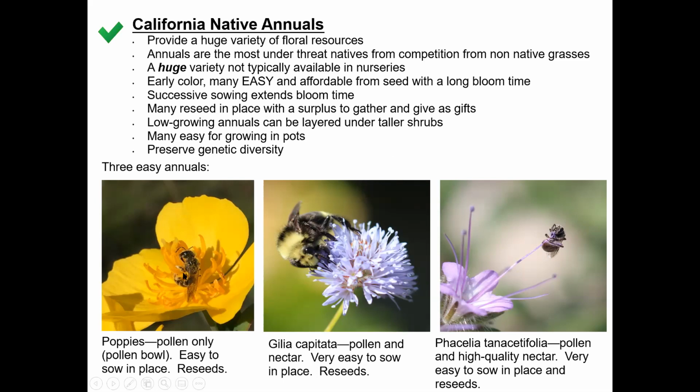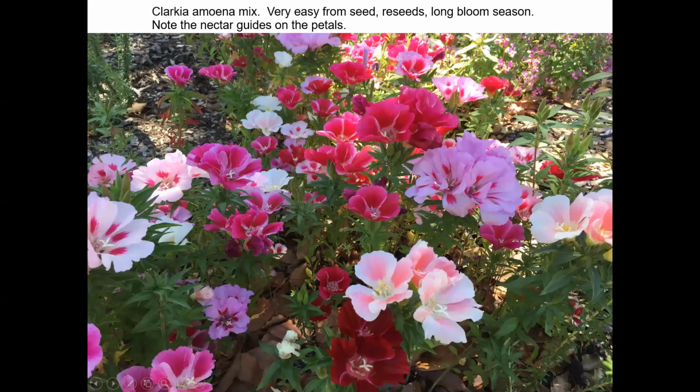And actually the maritime poppy, the yellow one that grows out on the coast, is a perennial that will last for several seasons, four or more years actually, because it forms a really deep taproot and does not need to be watered after it's established, of course.